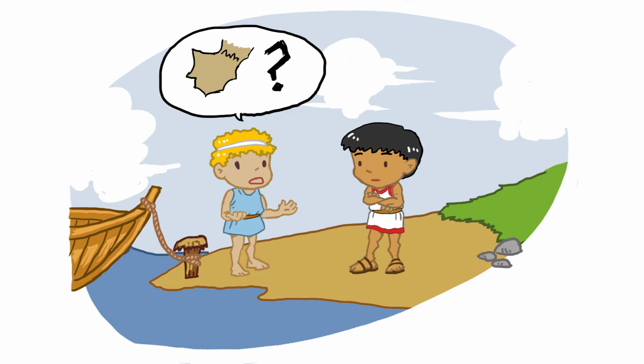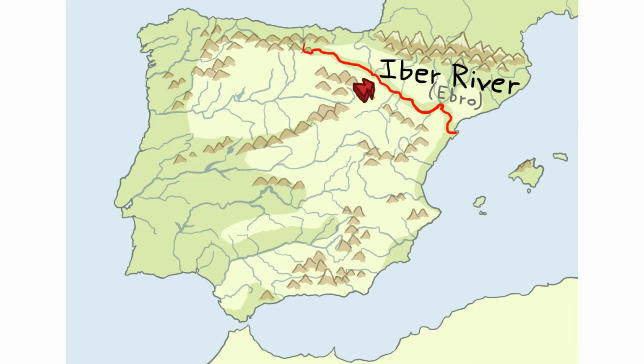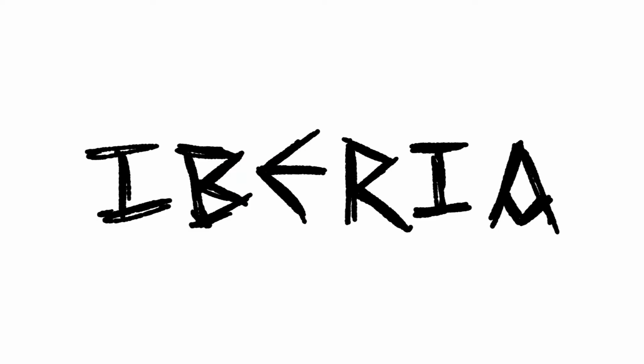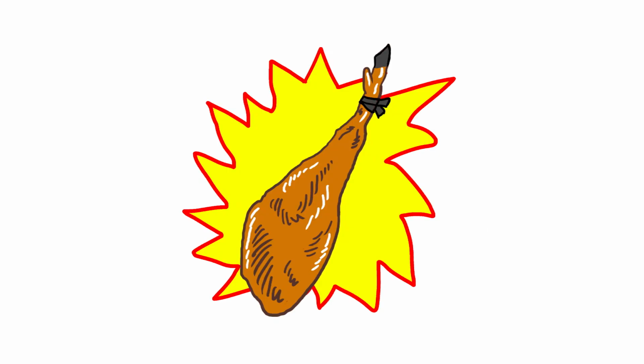Later, some Greek sailors took the bother to land and asked the peoples who lived in the Iberian Peninsula what was the name of their land, and they were told Iberia, which means river in the Iberian language, because their most important river was called Iber, nowadays the Ebro. So yeah, basically they called the river river. This way, Spain was called Iberia by the Greeks, and this name lasts until our days, leading to our modern name of Iberian Peninsula or the Jamón Ibérico.